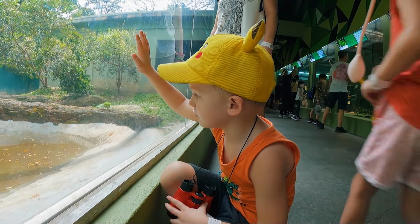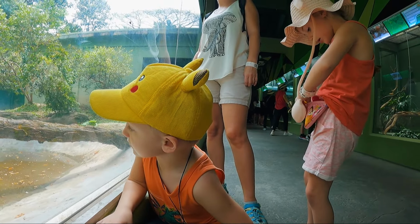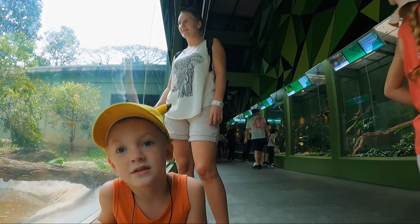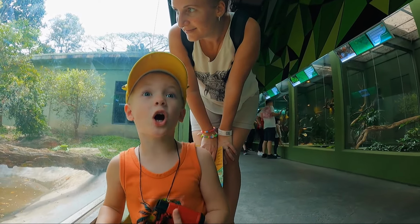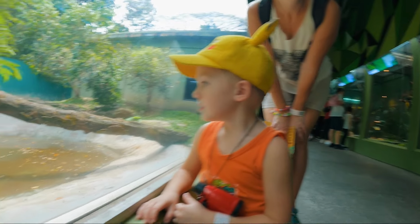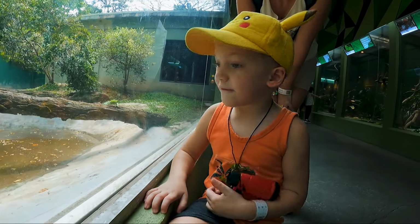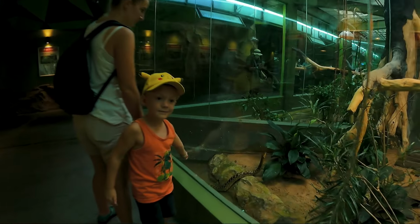Do you remember what these are? Monitor lizards! Remember what city we saw them in? Hanoi? No, try again. Chiang Mai? Try again. Bali? Try again. Bangkok. Bangkok, yeah. They were all over the place. Daddy, did you know monitor lizards are my favorite animals? I didn't know that.